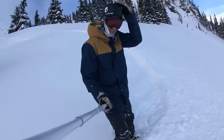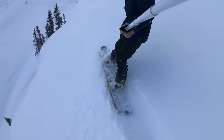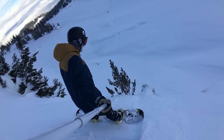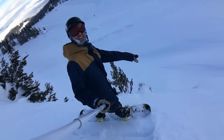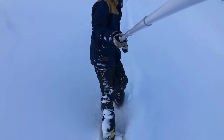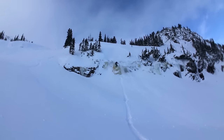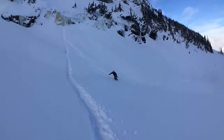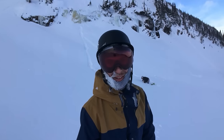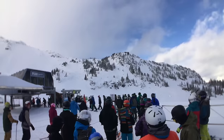Just gonna check a cliff drop out over here. Yeah, it's right there. I was gonna go right there. Right there is the best spot. Woo! Yeah, it's a good landing. Nice. Oh, yeah. Little cliff drop action. I'm safe.